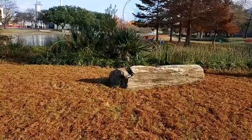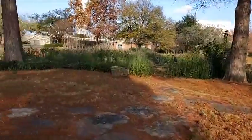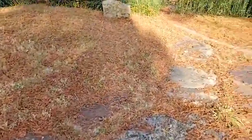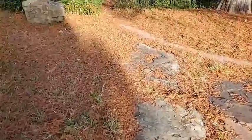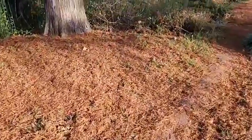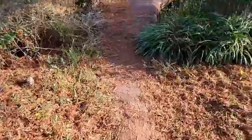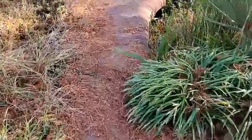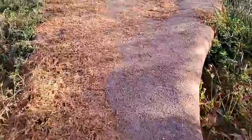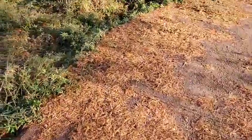That looks like a piece of petrified wood right there to me. But we've got some neat stonework right here that we're going to walk on. Amy is crawling around on stuff over there. So there's a whole pathway that you can walk, so we'll walk a little bit. This is the pathway right here, and it's kind of moving in a different direction.